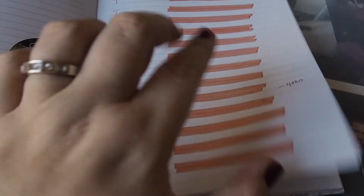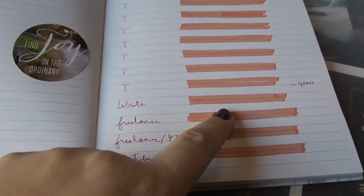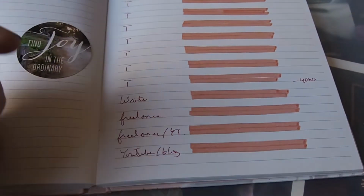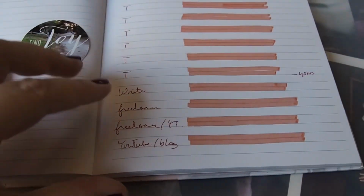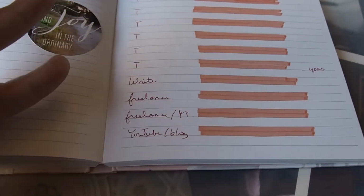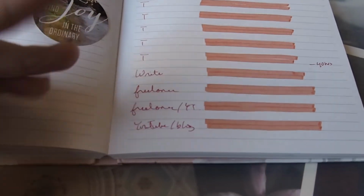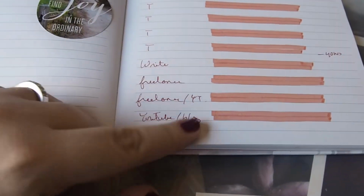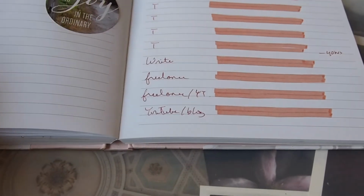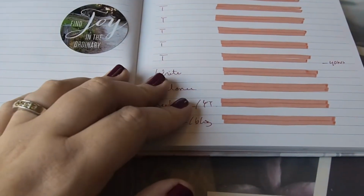I've got things marked down to 40. So all of this is over 40 hours. And then you'll see I've given myself 4 hours to write. I will definitely spend more than 4 hours writing, but that is what I've put in here. And then about 4 to 6 hours for freelance, and then again 4 to 6 hours for YouTube and my poor blog. I haven't done anything with my blog, and I don't know that that's going to change before the end of the month, but I put it there just to keep it on my memory.